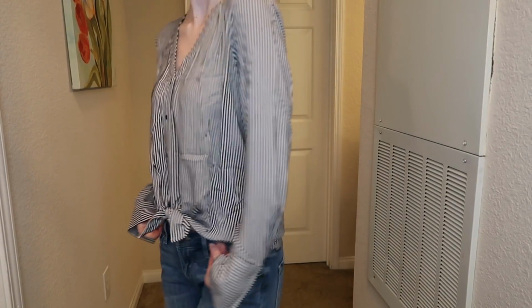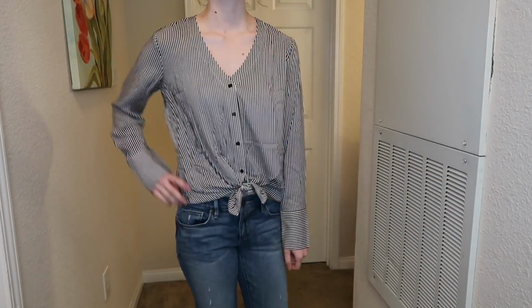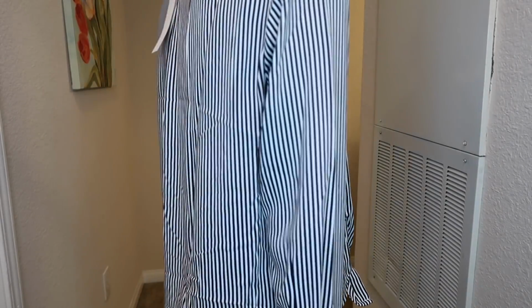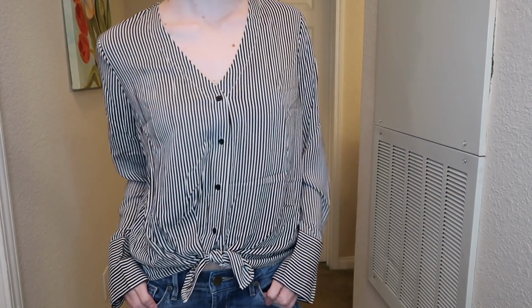As for this shirt, I do like it. I just don't necessarily think it's appropriate for me to be wearing to the elementary school. I think it could be something I could wear on other occasions, but at the same time, I'm not entirely sure how often I would wear it. So I'm definitely gonna have to think about this one.